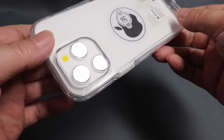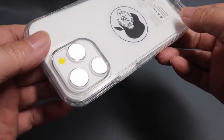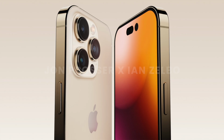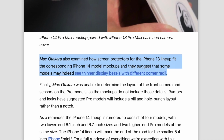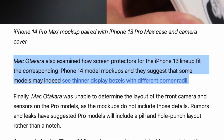Now coming to the 14 Pro real quick, it's the same case here where of course the dimensions of the device are slightly larger. Now I forgot to mention this, but this could mean the displays could be slightly bigger on the 6.1 inch iPhones, especially since the Pro models are getting thinner bezels. And by the way, the models of the 14 Pro are rounder because Apple's making the radius match with the camera bump on the back.